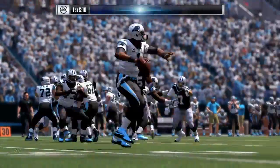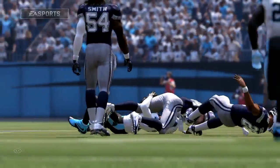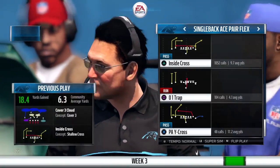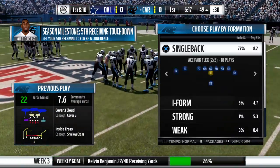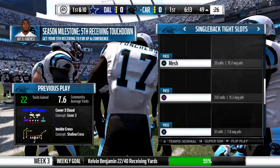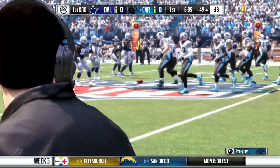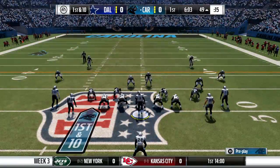That's been a point of emphasis, they told us in practice, using those medium routes to keep the defense off balance. And it wasn't just them telling us. We got to watch them practice it and work on it because they've been trying to fine-tune it and get it right before this game. And I think they have to be happy with the result. So after that big play, let's see if they can catch their defense maybe on their heels.